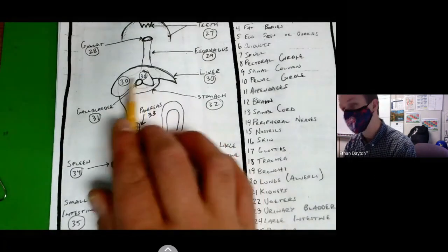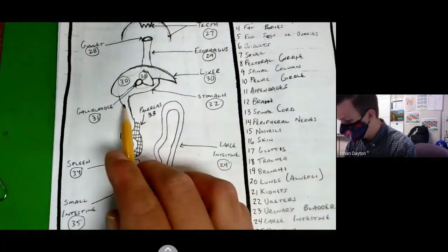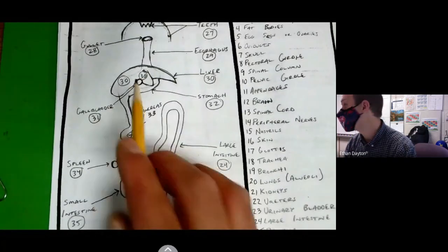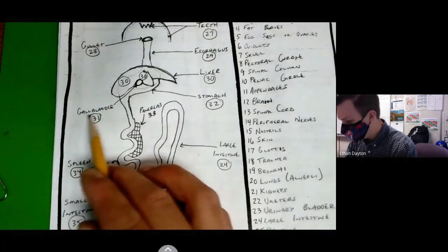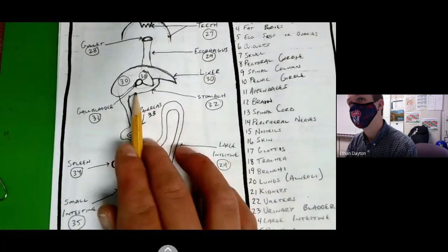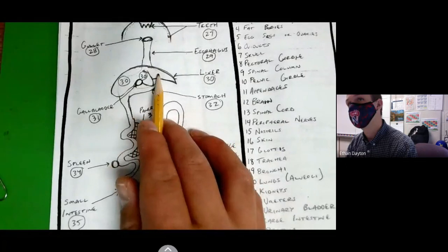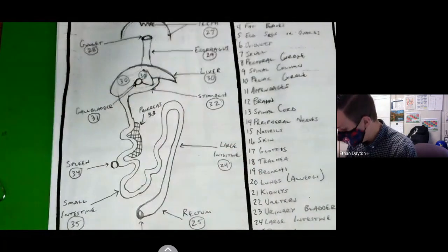30, you see it's labeled a couple times here. That's the liver. It's got multiple lobes and then produces bile. Gallbladder is that thing tucked behind it and stores that bile. Gallbladder, number 31. Stomach is 32. It sits below the liver and the gallbladder, but you can see that I've connected the stomach to the esophagus.